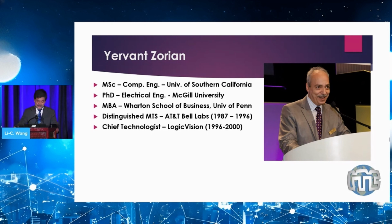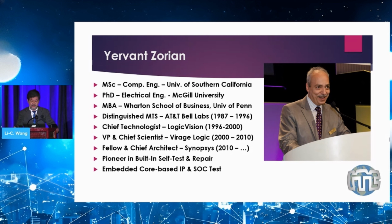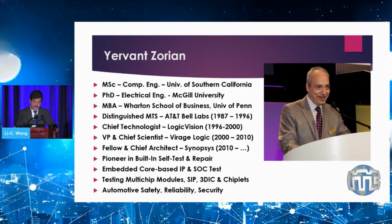And then after that, he's a chief technologist of large regions, and VP and chief scientist of Veras Logic, and then before he moved to Synopsys, became the fellow and the chief architect since 2010. And he pioneered many, many works we're familiar with today, including the built-in self-test in the early stage and repair, and the embedded cores, board IP and SoC testing, testing multi-chip module and SIP, 3D IC chiplets, and more recently on automotive safety, reliability, and security. And this list will go on, and because we only have one slide, we cannot fit everything Yervant did.